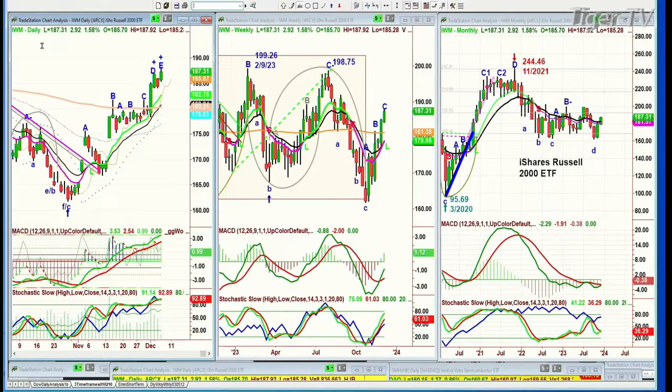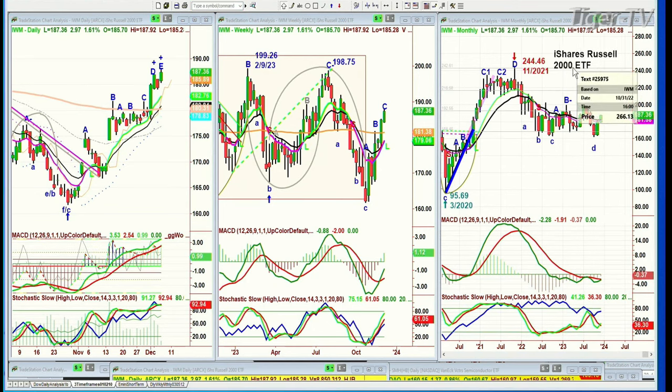Hi, folks. We're back. This is the Tiger Technician's Hour. We're looking at the Dow up 123, S&P's up 18. So IWM is the Russell 2000. This is the small caps. Now, I had, if I can find it, I wrote it down. I had not looked at it for a while. That was the Russell 1000.